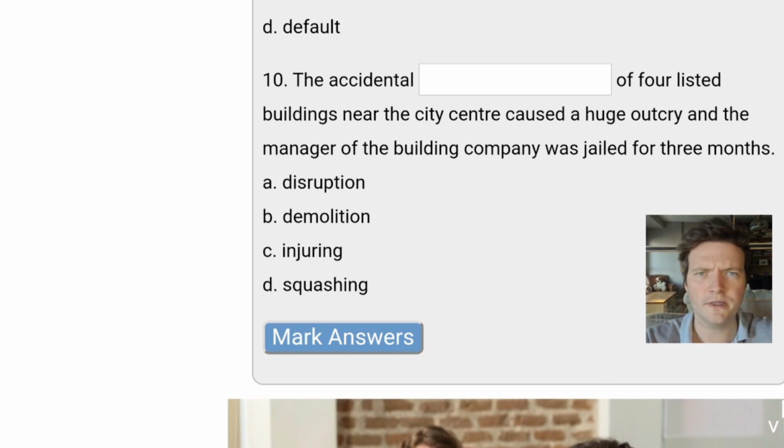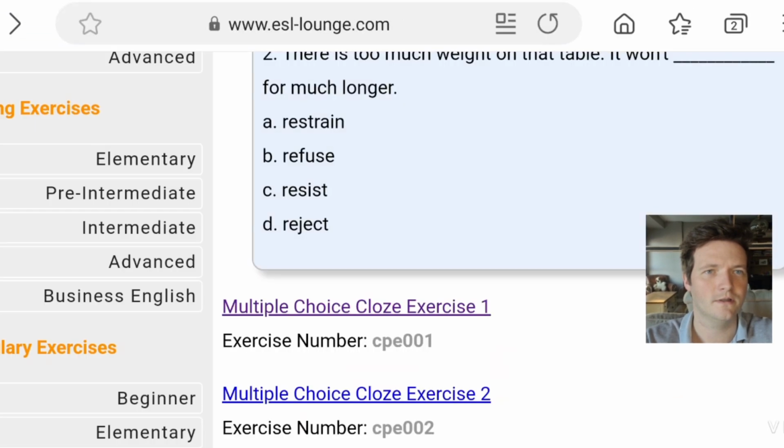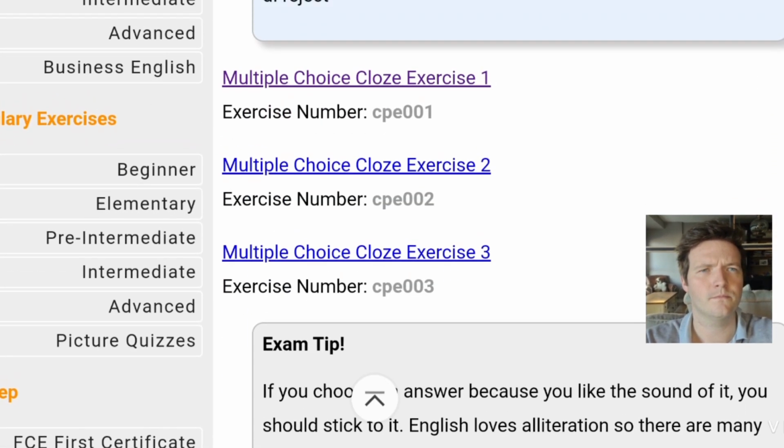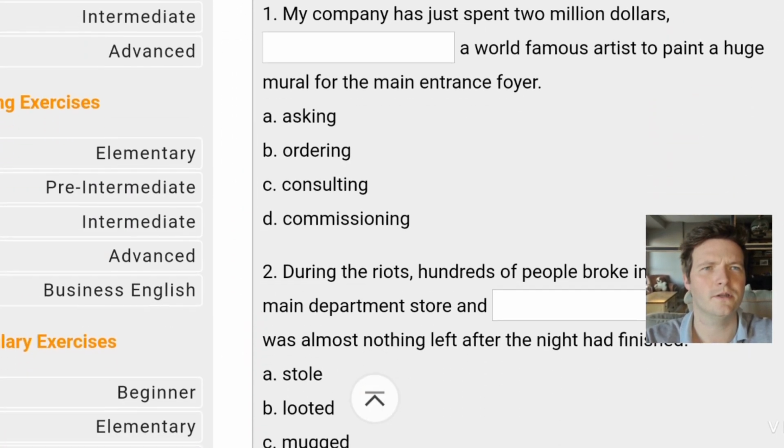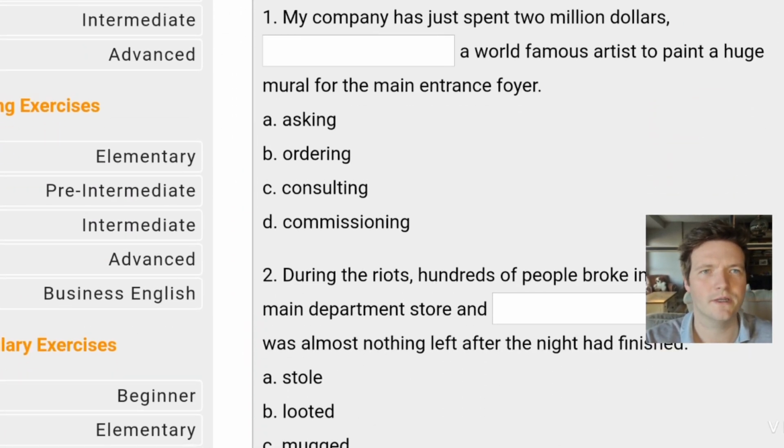I still don't understand number 2. Please somebody write in the comments, because I can't. I'm going to forget to look it up later. Okay, number 2. Let's see. We've done 10. I'm going to do 100. Yeah, took me 10 minutes. I'll do these ones in 5.